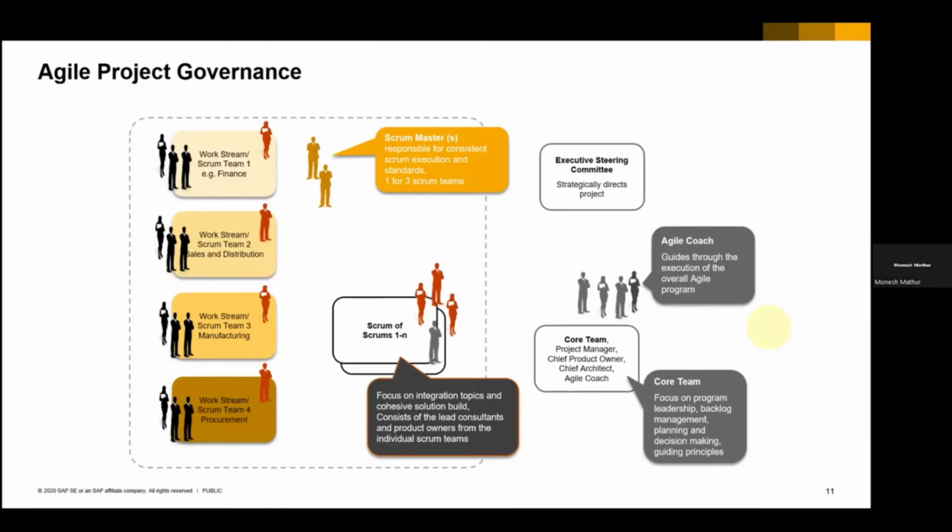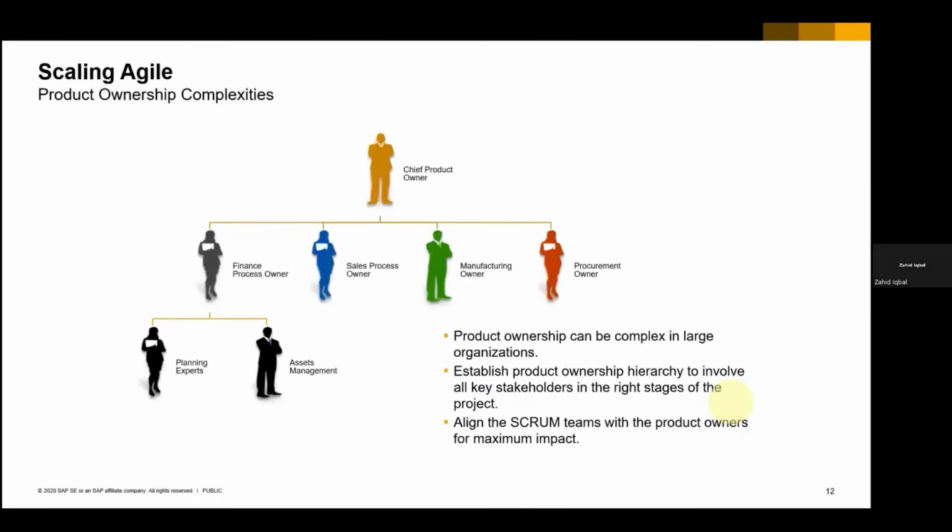Agile coach, executive steering committee, and this is the core team. Actually, you are familiar, just the name is changing, and you are managing these things. Okay, product ownership and complexities. Chief product owner. So, finance, sales, manufacturing, and procurement owners. So, planning and asset management. Again, it depends on how you have the team and how you arrange the people.